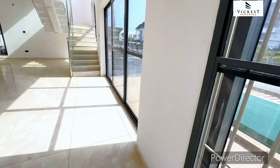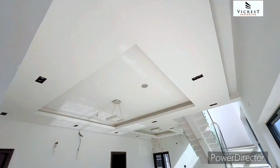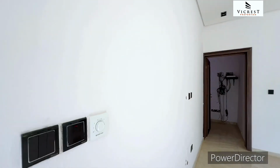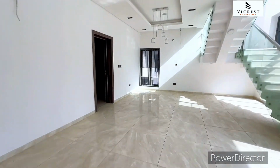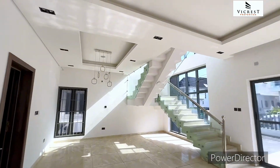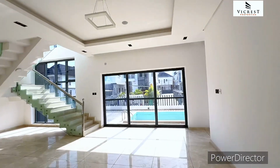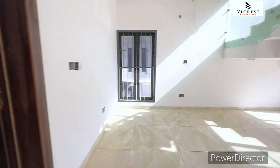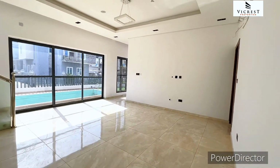Over here is the living room of this detached duplex. Beautiful. You can have your TV console right here. You can see how spacious this living room is. It has chandelier lights, beautiful POP, and a glass door. So here can be your dining area, here your living room.